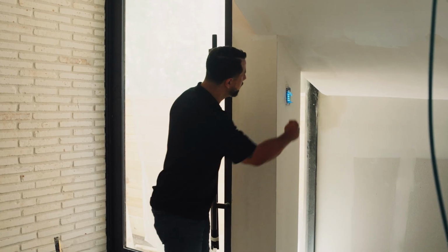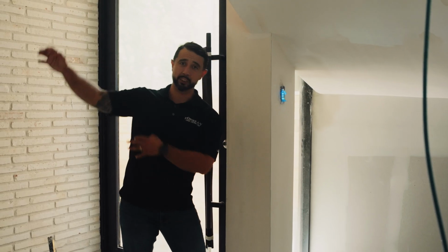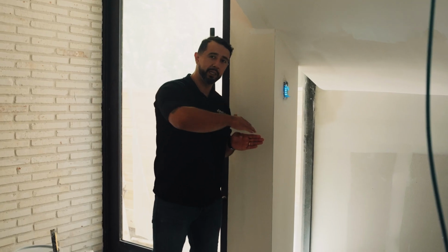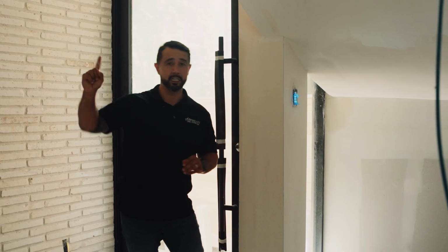So what did we do? Here, there's a 110 power load. It's not connected to any of the switches. This is actually a wireless keypad that's sending the signal from here to the second floor and then to the third floor. And that's what's going to control the centralized lighting.